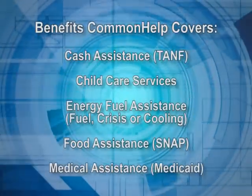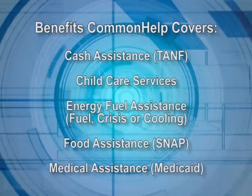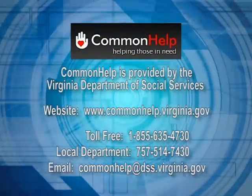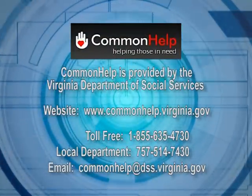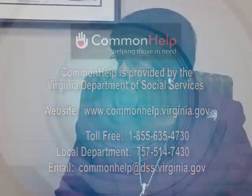There's Medicaid services that normally cover transportation and nursing home services and prescriptions and insurance premiums, as well as insurance for children. There's TANF, that's temporary assistance for needy families with minor children. There's the SNAP program, which is formerly food stamps. It's the Supplemental Nutrition Assistance Program that allows you to buy food like cash using an EBT card. And also for the energy assistance program, there's fuel assistance, there's cooling, and the crisis programs. So there are several programs they can apply for.